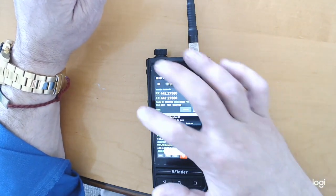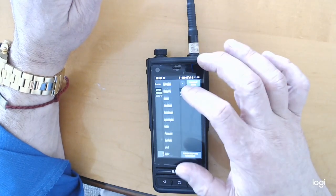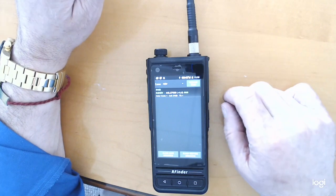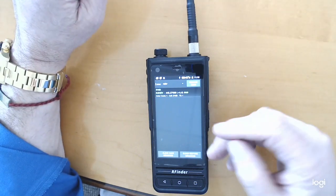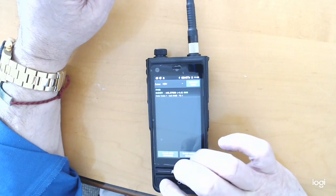So now, if I go into the memories function, you can see that if I switch to HSV, it's now in memory. And I can store those memories into the cloud. So when I hit this button, it stores it in my RFinder account. And this way, if I ever have to reinstall the app, I can just pull my memories back without a problem.